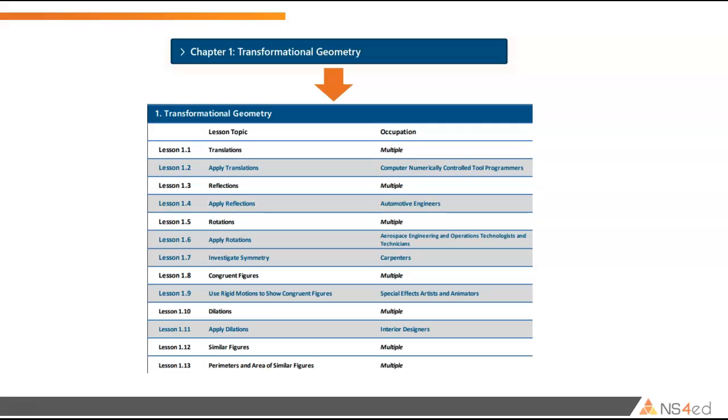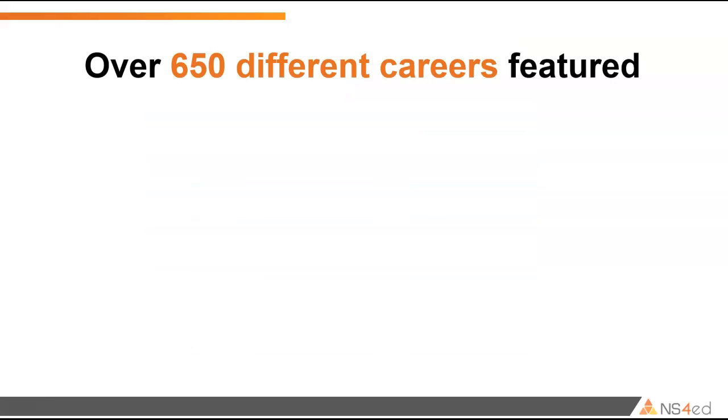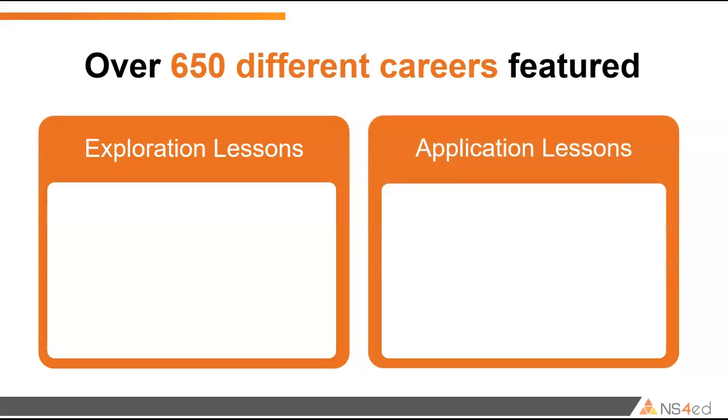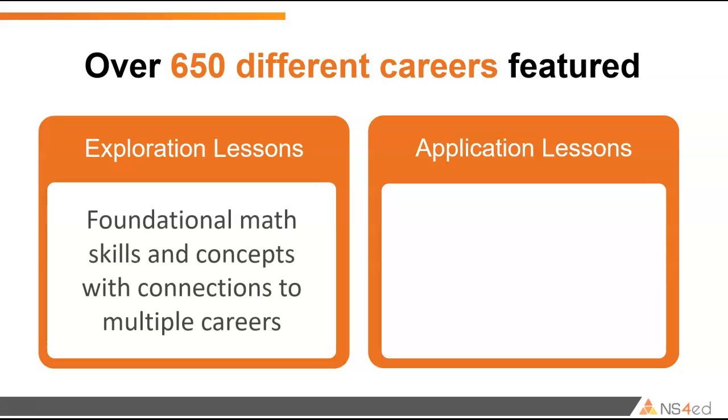For all courses, 2 types of lessons are integrated to provide the mathematical content and the career focus. Pathway to Careers curriculum introduces math concepts through the lens of more than 650 authentic high-value careers. P2C is comprised of 2 types of lessons: math exploration and math application. In math exploration lessons, students learn foundational math skills and concepts while exploring how they connect to multiple careers. These skills are carried forward into the math application lessons.